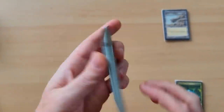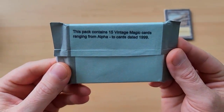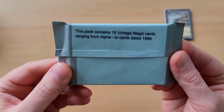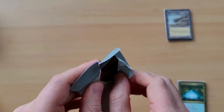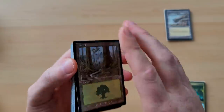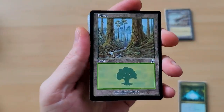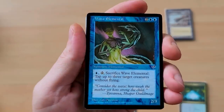So this is the first one that was $24.99. On the back, this pack contains 15 vintage Magic cards ranging from Alpha to cards dated 1989. If I pull a freaking Alpha card even, I'll be excited, man. So this is really cool. If these guys are as legit as they claim, man, this is going to be cool. All right, so we got some masks. Marcadian. Ooh, okay. Wave Elemental.